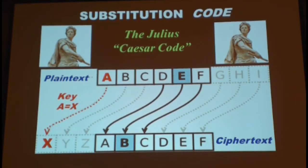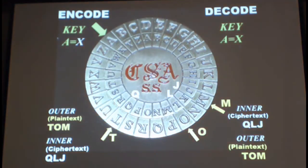And a simple example of that is the Civil War code wheel. This is a code wheel that was used by the Confederate States of America. And the center part of this code wheel is capable of being rotated to a particular day's key.